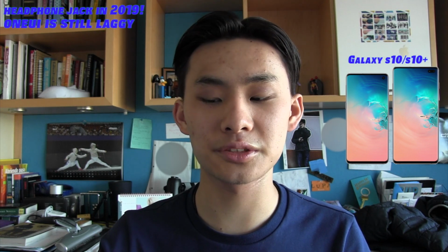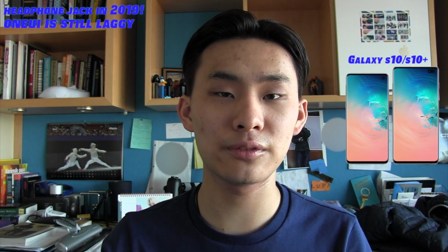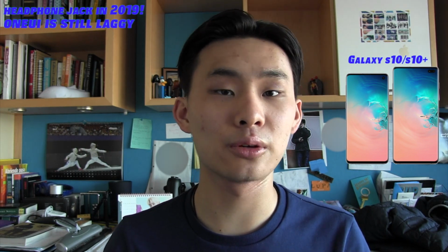One UI is also still slightly laggy, and there are still stutters, which shows that the software and hardware are not blood brothers, meaning that they aren't made for each other the same way that the Google Pixel 3 is made for Android, or even a better example, Apple's iPhone and iOS.